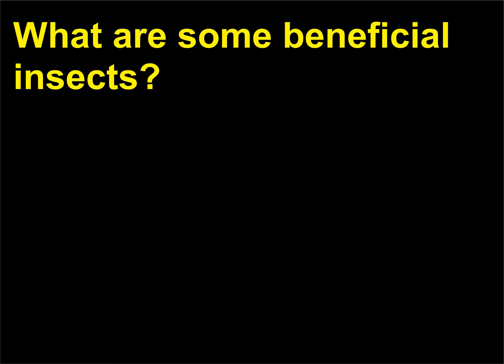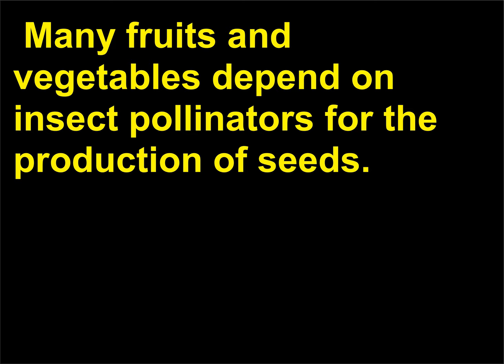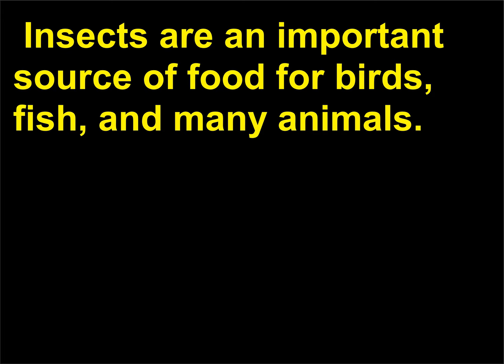What are some beneficial insects? Beneficial insects include bees, wasps, flies, butterflies, moths, and others that pollinate plants. Many fruits and vegetables depend on insect pollinators for the production of seeds. Insects are an important source of food for birds, fish, and many animals.